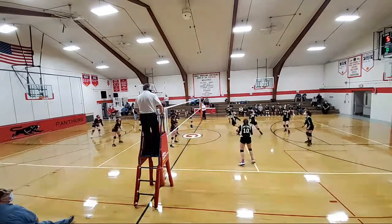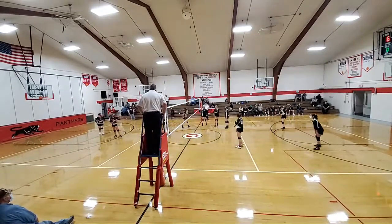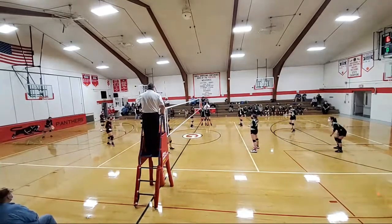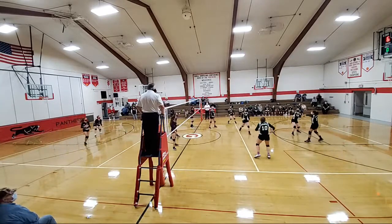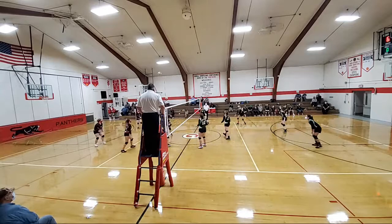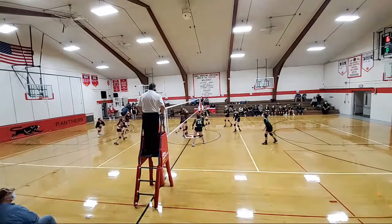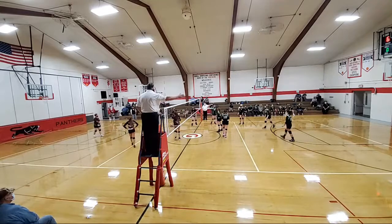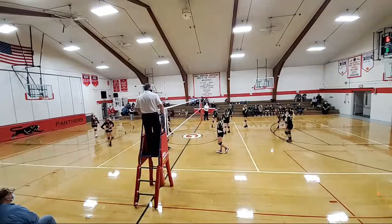Five serve is over. Received by Milky. Miscommunication between Rail and Roth. 16-6 is now the score. Lancers lead by 10, continuing to serve for Gilmanton. Serve is over. Received by Abigail Heinze. I didn't see her come in, sorry. 13 will spike it back over. Received by Roth. Set by... It's not Rail. Bauer. There we go. I mix up Bauer and Rail way too much. 17-6. Lancers lead by 11.